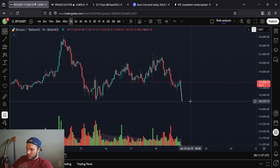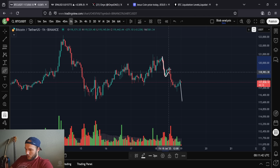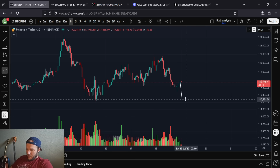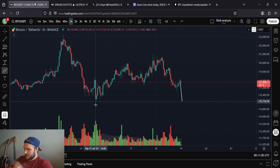The same length. So if you were to replicate what you've already done as far as one movement goes, if this was to be a 1, 2, 3, 4, 5-legged move down, the fifth leg might be a little bit bigger than the last two. So that might take us just below 116K. We're at 117.8. We're just below 118K now, so we could drop about $2,000.